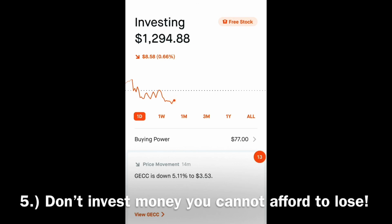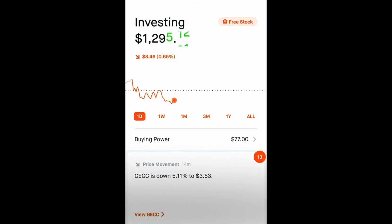So guys, that's going to do it for today. Again, those are the 5 tips. Avoid the dividend yield trap. Age is going to determine aggression. Stay consistent in all of your deposits and just consistently invest. Number 4, talk with other investors. And number 5, don't invest money you cannot afford to lose.